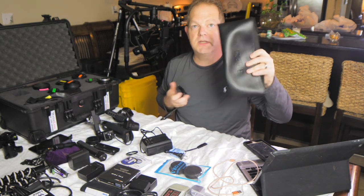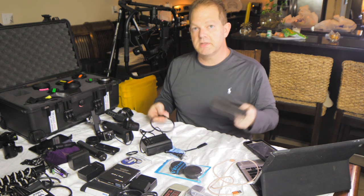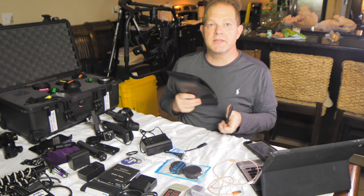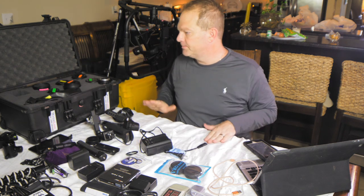Got the Rode NTG3 that I'm talking to you on now. It'll be in this bag along with the shorter cord and the longer cord that I'm using. Usually we'll go ahead and bring a mic stand, but I may forego that this time.